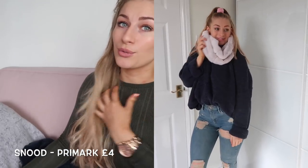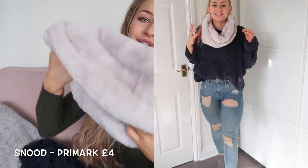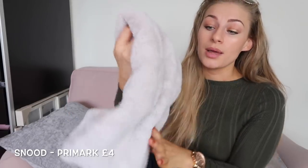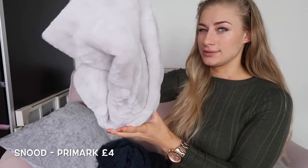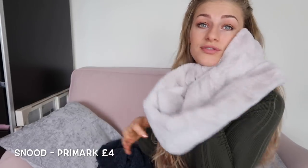So just to keep your neck warm and add a little bit of color to that outfit, I chose another one of my snoods. How many freaking snoods do I own? Wow. I love snoods so much because they're so soft on my neck. But this snood is from Primark. It's kind of like a baby pinky, purpley, grey colour. Who knows? And yeah, I love it so much. It's super, super soft, and it just adds a little bit of colour without taking away from the rest of the outfit too much.